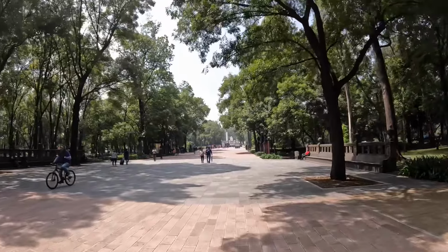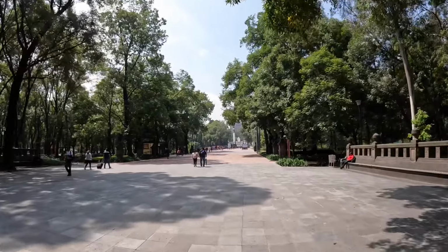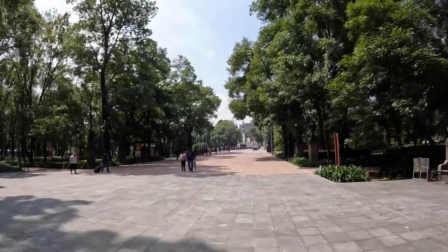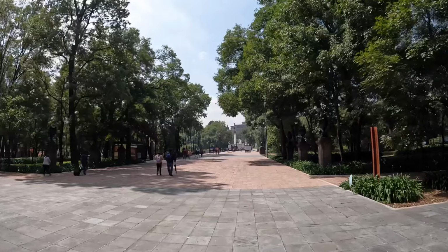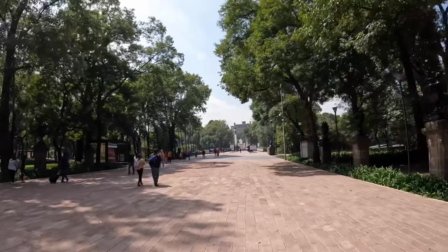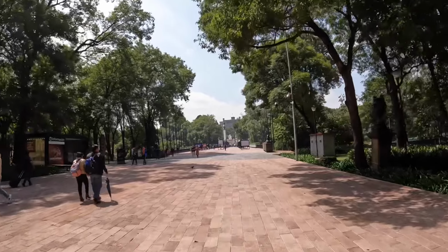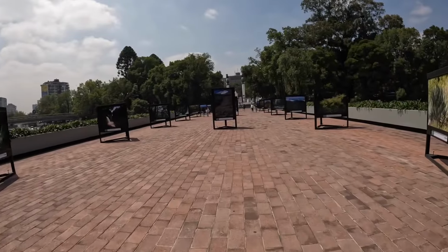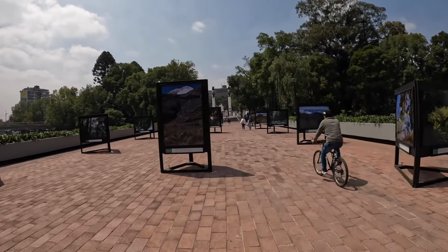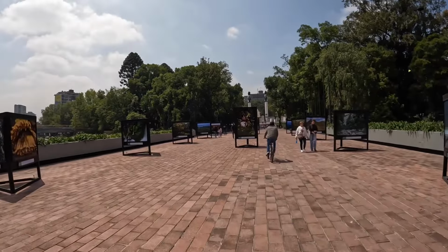There's also like full-on forest here. This is kind of the busier part, and it's divided into four sections. This is section one, where a lot of the attractions are, and actually you can see Chapultepec Castle with the Mexican flag in the background. This park is so big and has so many things to do. You could easily spend days inside this park and probably discover new things.